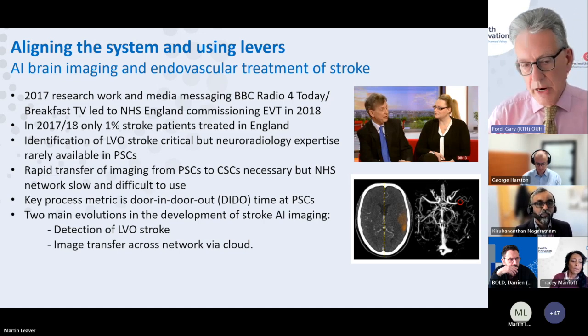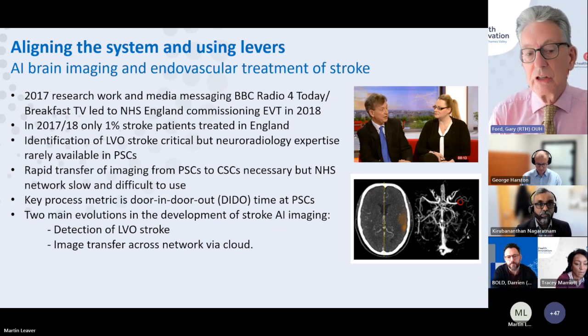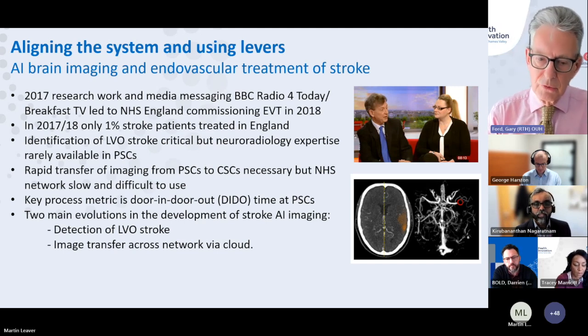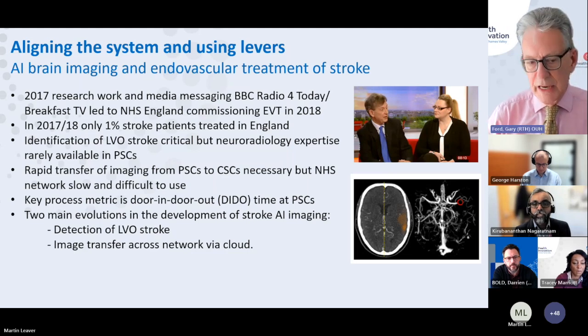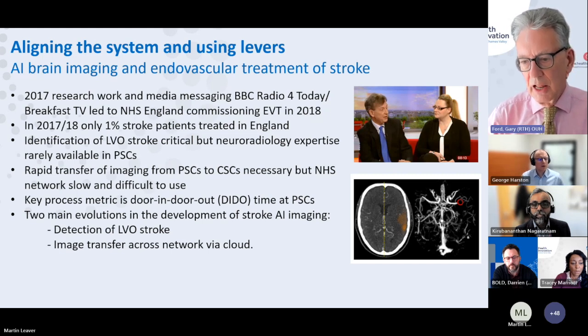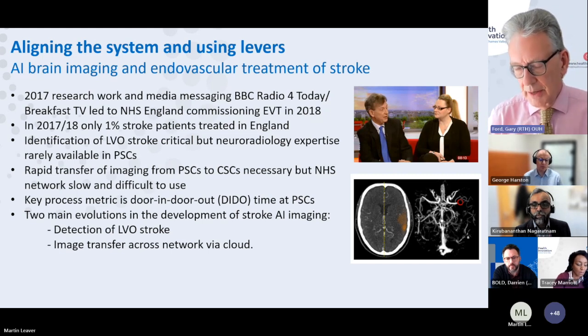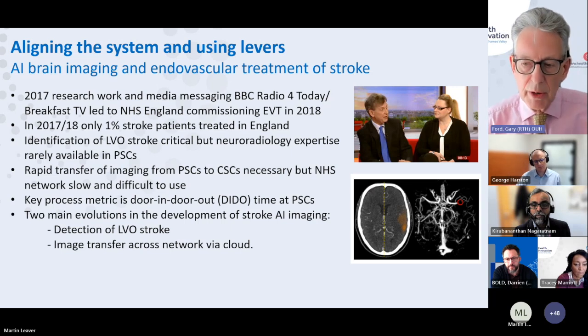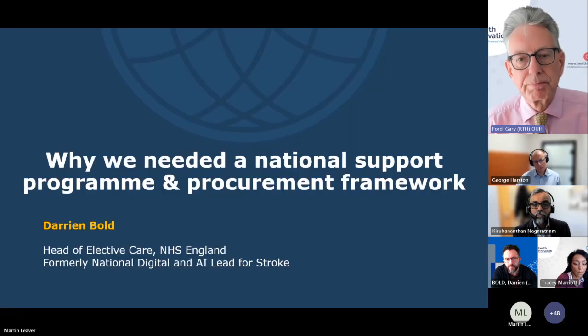So the two major developments you're going to hear about are the technology that developed the detection of LVO stroke, but also what really added value was linking that to image transfer across the network more rapidly using the cloud. And I think that this was equally as important as the diagnostic itself. And the slide on the left shows you how the Brainomix system works, where it highlights with that red ring where there's an occlusion.